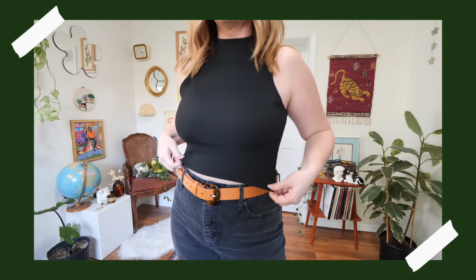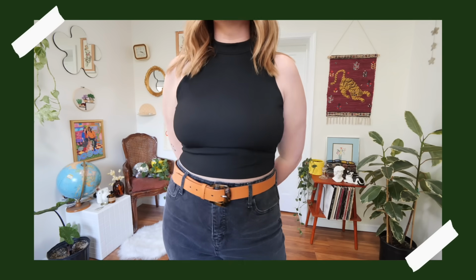This little turtleneck tank top that I have, this is from Amazon, I want to say. It's just a nice little crop. I have a few of them to wear underneath crew necks and stuff at Christmas time and during the fall and winter. And I mean, it works.